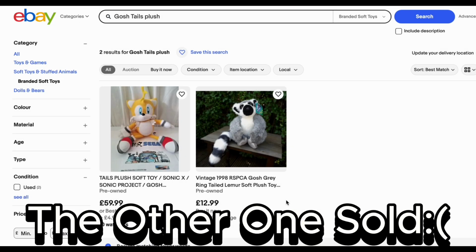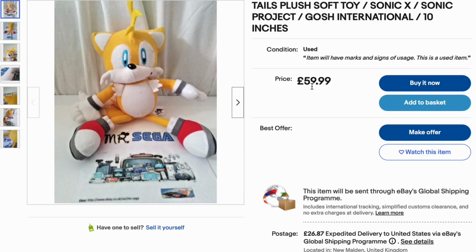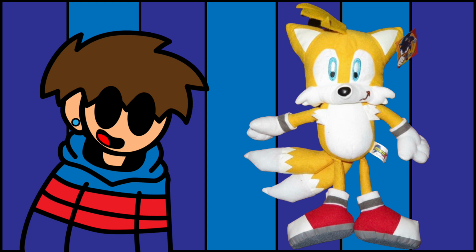Again, for some reason, I can only find 2 listings. The first listing was going for $50, and the second listing was going for $80. So I'm gonna say that Tails goes for around $40 to $60. So anyway, let's go to the next character.